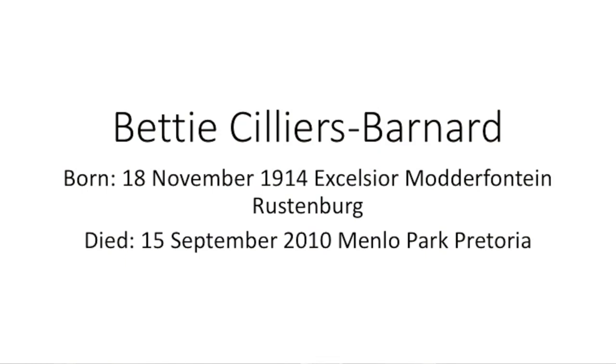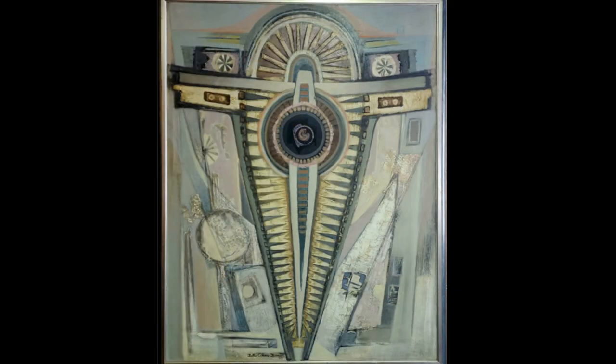Bettie Celliers Barnard is one of our most well-known South African and international successful artists. Of course, there are many more that have also painted during the Boer War and her contemporaries. Now, Bettie Celliers Barnard has an interesting style. Her career ranged for 75 to 80 years, a productive artistic career.